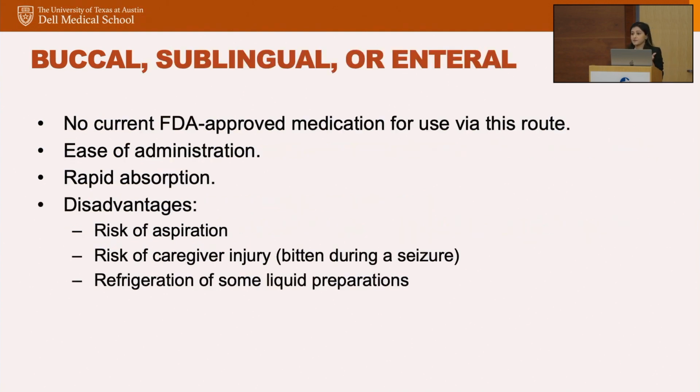And lastly, rescue medications can be administered buccally, sublingually, or enterally. Now, there's no current FDA-approved medication via one of these routes, but as you can imagine, oftentimes families do find it to be a much easier route of administration. It does have rapid absorption when you use it sublingually or buccally, but we do need to keep in mind that it may be a little bit longer when you're trying to use it enterally because it does have to go through first-pass metabolism. Now, there are some disadvantages to keep in mind if you're going to use this route. So the risk of aspiration, the risk of injury to the caregiver.